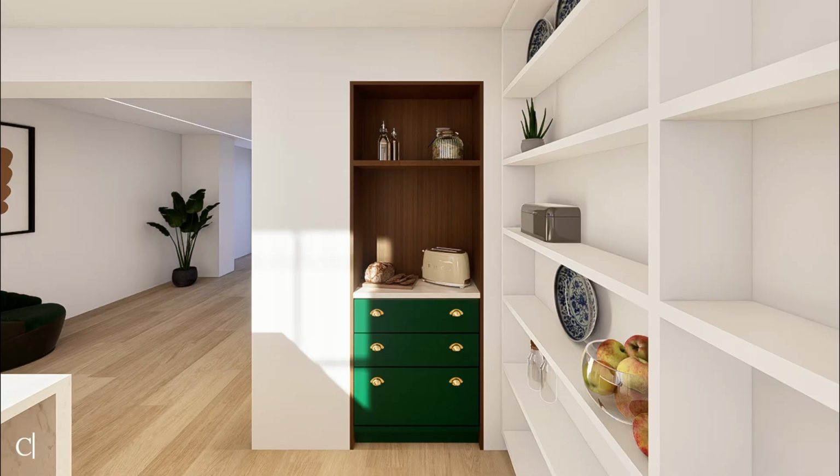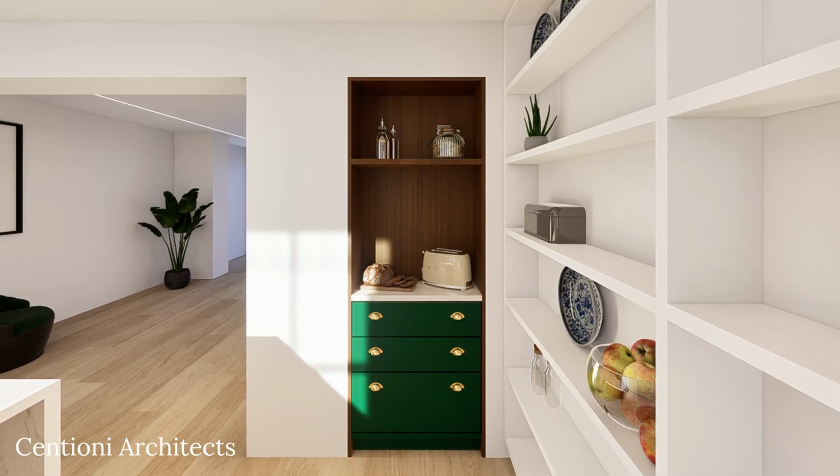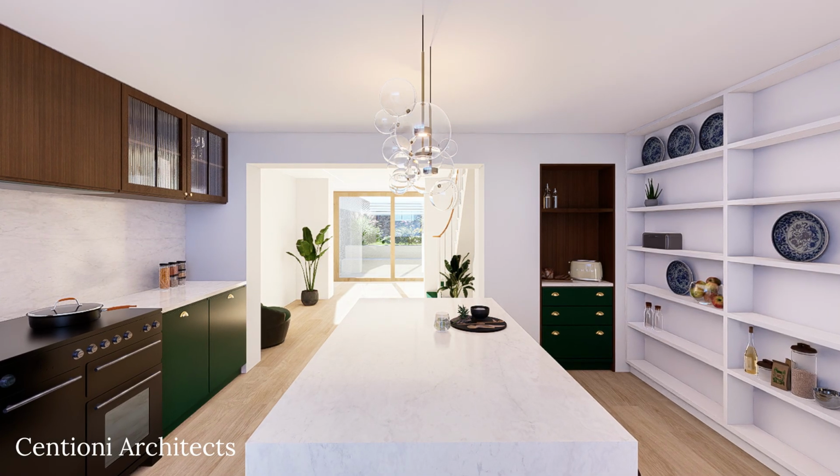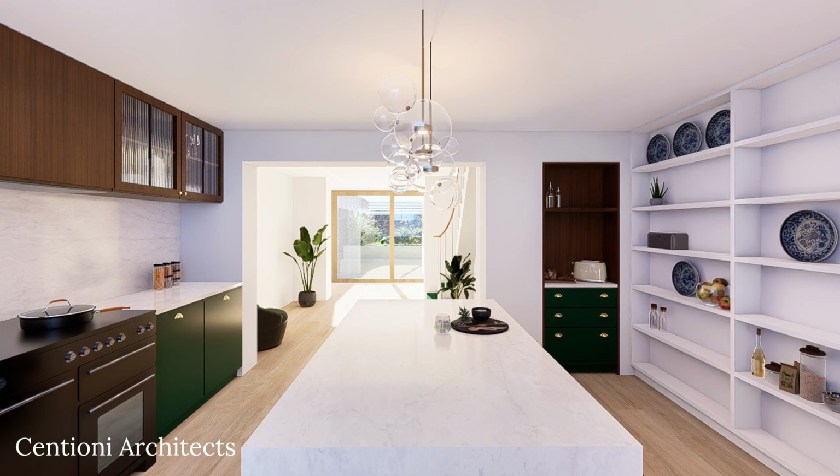Number 3 is to build a sanctuary corner. You don't need a whole room, you just need a little corner that feels like you. A soft chair, a warm lamp, and maybe one shelf of books or a place for your morning tea. This is a project I've done in Islington, which is a lovely area in central London.